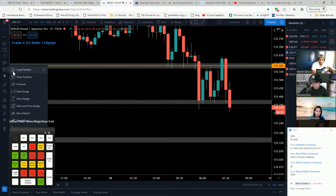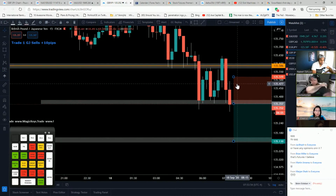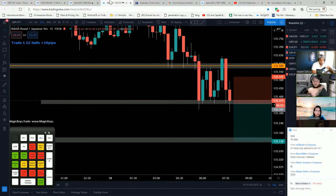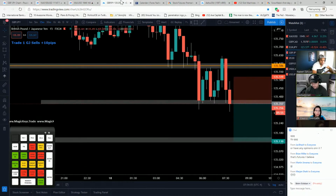Perfecto. So this is what I'm in right now on GJ. Gold is coming straight down. I just secured 50% on gold and my stop loss is at break even. We're about to close on this hour candle.